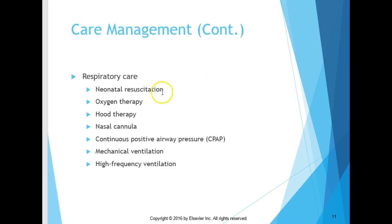Respiratory care, so neonatal resuscitation. We can bag the baby, meaning give the baby oxygen with a bag, give the baby oxygen blow-by. We can put the baby under a hood. We can give the baby nasal cannula. We can give the baby CPAP, or continuous positive airway pressure. That's prior to putting them on a ventilator. This just kind of pushes the air in. Sometimes they're resistant. Mechanical ventilation, then high frequency ventilation. So yeah, this is from lowest resuscitation to highest that we would have.